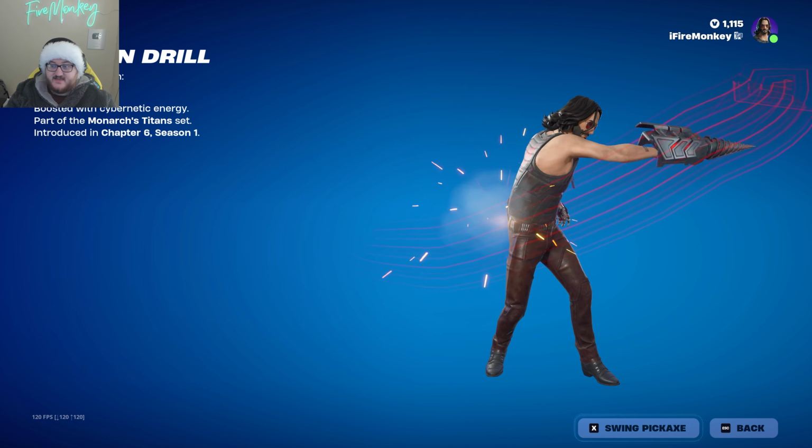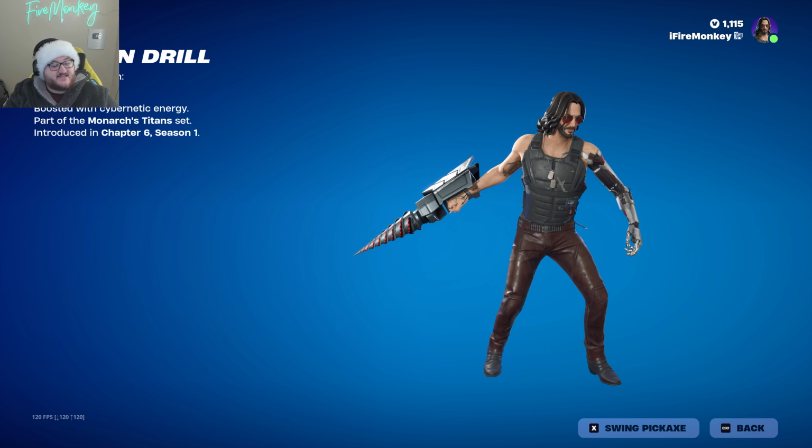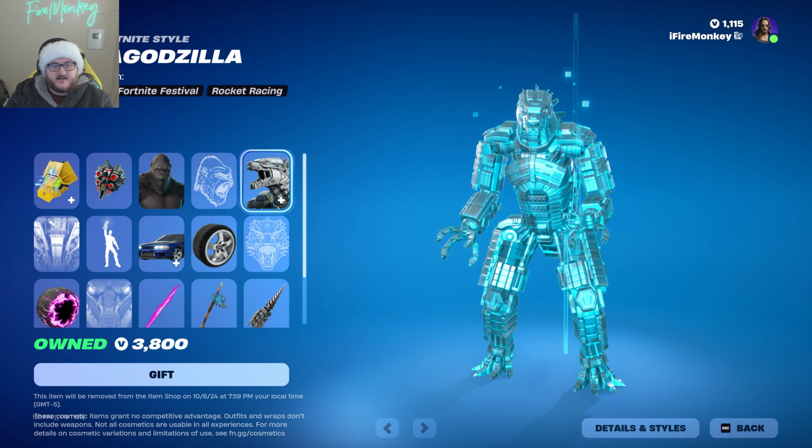And if we go ahead and swing it, you can see the massive little red and black trail it actually has behind it as it swings, which is pretty nice, but it is something you get in the set. And then of course we have the two different wraps down here. No emote for the Mechagodzilla skin.